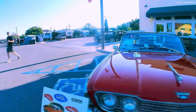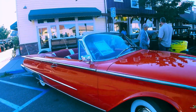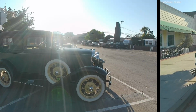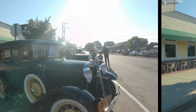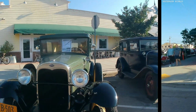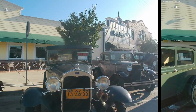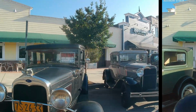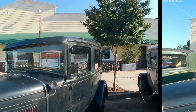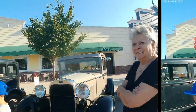1960. As old as me. Like that. Ford Galaxy convertible. Cruising. Do a quick cruise around the corner. See all the Model A's. 1930 Tudor. Another 30. Oh, this one is for sale even. Someone's trying to get rid of it. Make an offer. Could be yours. 1930, almost 100. Hope I look that good when I'm 100.